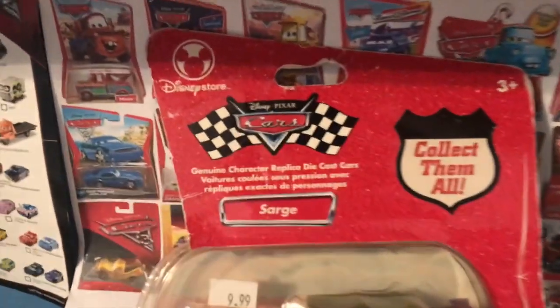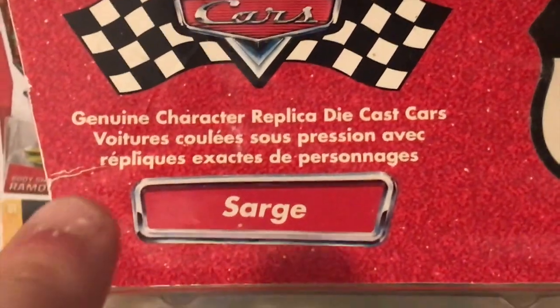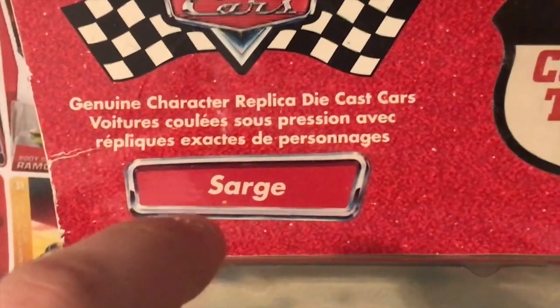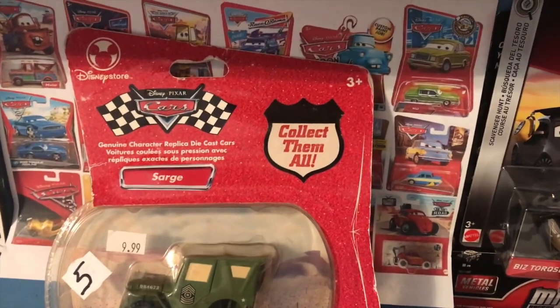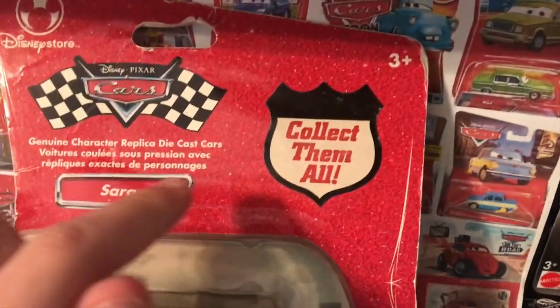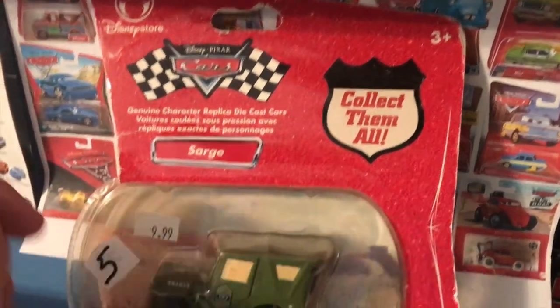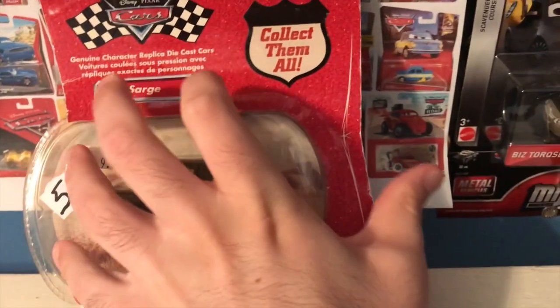Why? Anyway, this isn't just a toy car. I'm sorry, guys. I forgot to mention, this is a genuine character replica diecast car of Sarge. Collect them all. Look at that classic 2006 packaging. That iconic red with these weird white glitter speckles all over it. Disney Store logo up there. In the background, you can see the same desert art image used for the original Mattel cars.